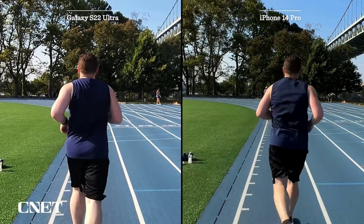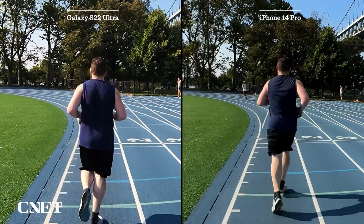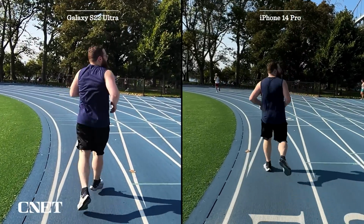Another one of the iPhone 14 Pro's headlining features is Action Mode, which brings better video stabilization to the iPhone. Samsung has its own equivalent called Super Steady, although it only records at up to 1080p, while Action Mode can record at 2.8K resolution. Take a look at these video clips that I took while running. The iPhone's is a bit more stable, but they're both pretty impressive.